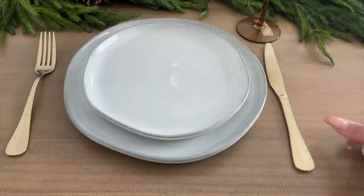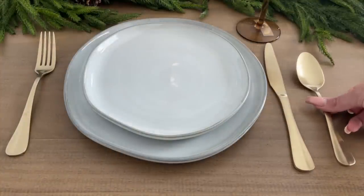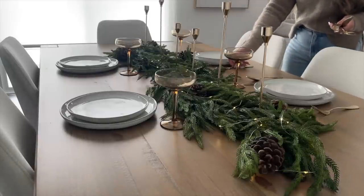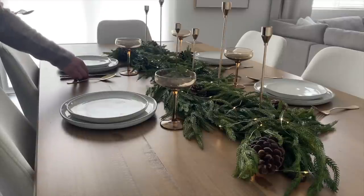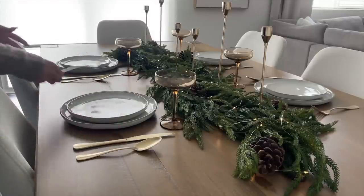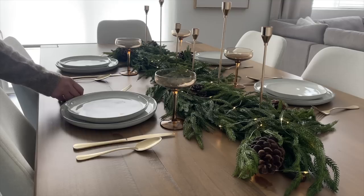And for silverware, I'm going to be using these gold ones that are also from Target, but you don't have to go out and buy some gold ones. I know Target sells these gold looking ones, but they are plastic and I actually have them and I will be using them for the last look, so stay tuned for that option.